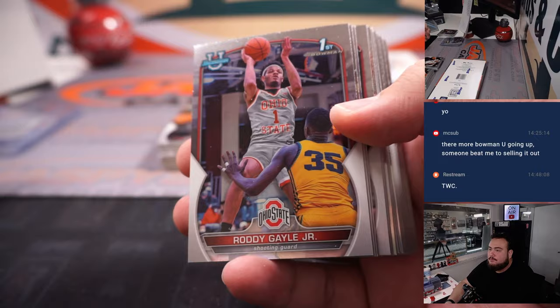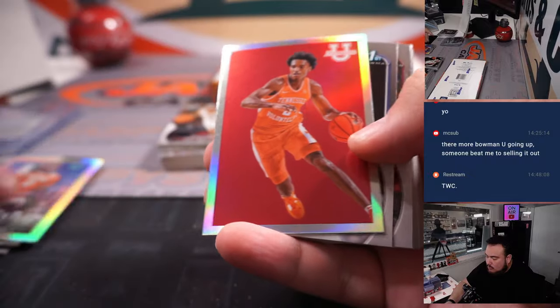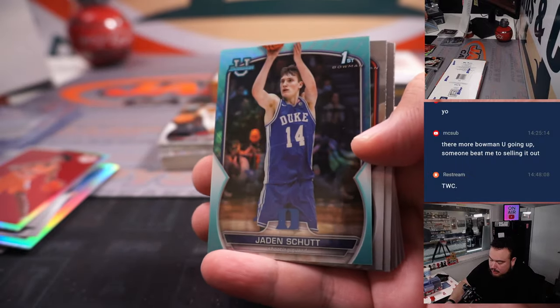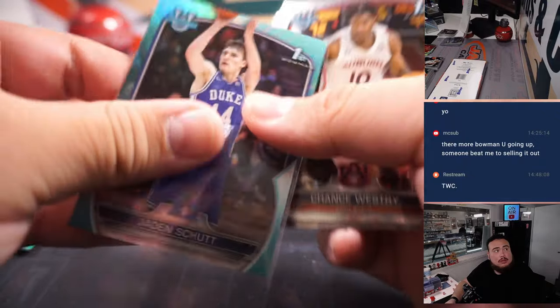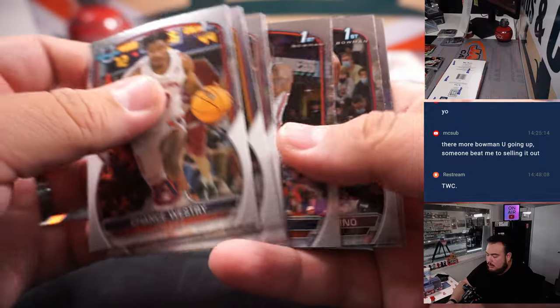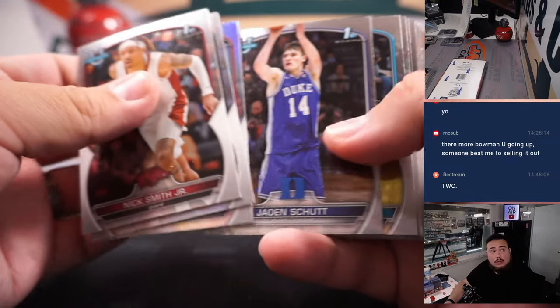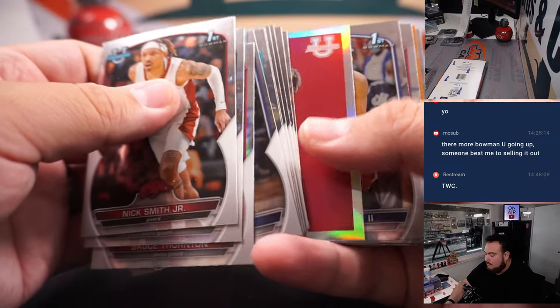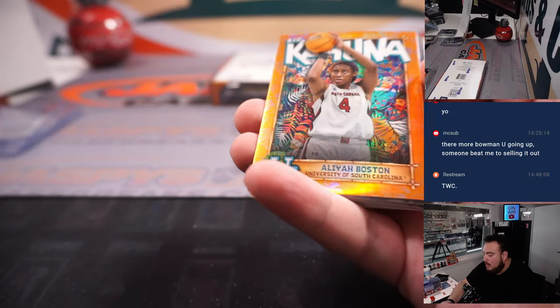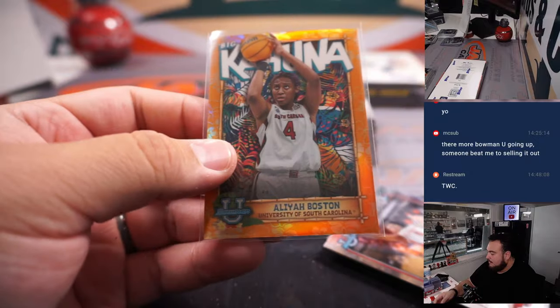All right, here we go. Next box. Another Jaden Shutt. $2.99. Letter J with that one. JMS. And we got the big kahuna. That looks orange. It looks like numbered, right? Aaliyah Boston. Out of 25. Letter A going to John McGee.